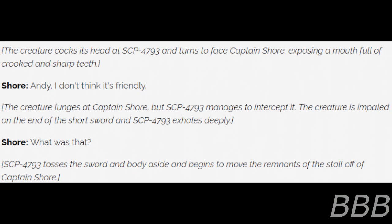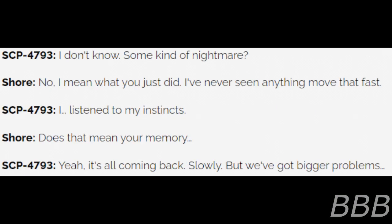The creature launches at Captain Shaw, but SCP-4793 manages to intercept it. The creature is impaled on the end of the short sword, and SCP-4793 exhales sharply. "What was that?" SCP-4793 tosses the sword and body aside and begins to move the remnants of the stall off of Captain Shaw. "I don't know. Some kind of nightmare." "No. I mean, what you just did. I've never seen anything move that fast." "I listen to my instinct." "Does that mean your memory?" "Yeah. It's all coming back. Slowly. But you got bigger problems."